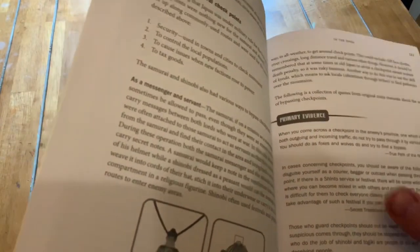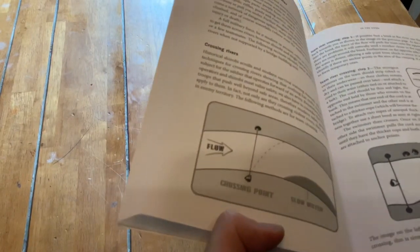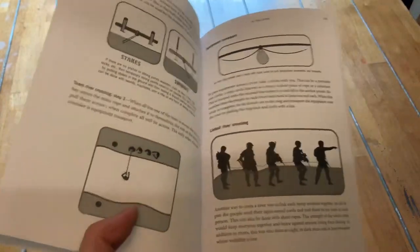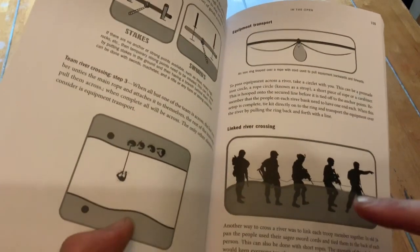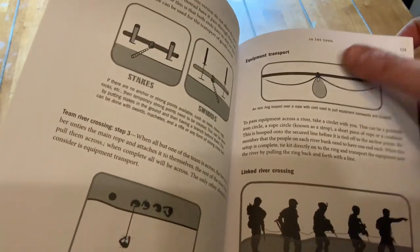Of course, I've shown everyone where the primary evidence is from. So if you think I'm making it up, you can think again. It's all down to primary evidence. Crossing rivers, how to cross rivers, the different knots you need to tie. This is, of course, still river crossing, but how to secure at that side. Now here is the 3 foot, the Natori Ryu version of crossing. That's Bansen Shukai.